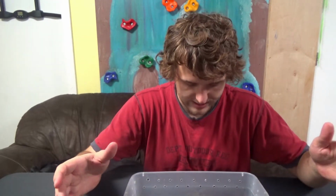I'll be right back. All right, guys, here's the babies. Really excited about this clutch. Their phenotype, you know, what they're visually looking like, isn't anything particularly out there, but genetically they're powerful, and we're very excited about this clutch, okay? So, let's dig in here.